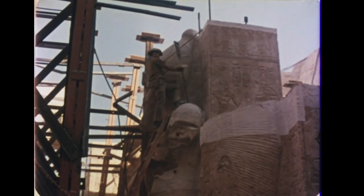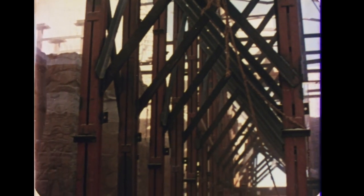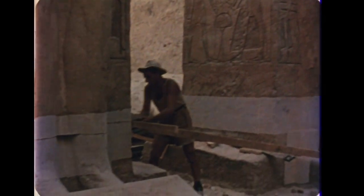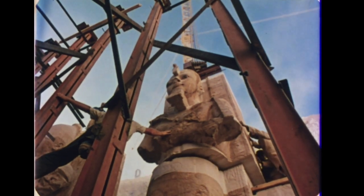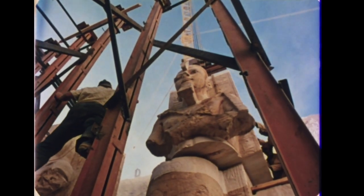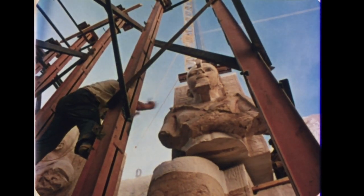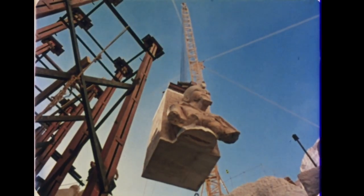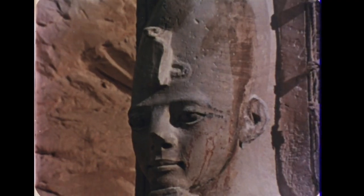The work advances farther and farther into the interior of the temple. Every day, new artistic masterpieces are brought for the first time into broad daylight. The divine pharaoh seems somewhat fearful as he looks out on this new technological age, an age which saves him from crumbling with the help of injections of synthetic resin.